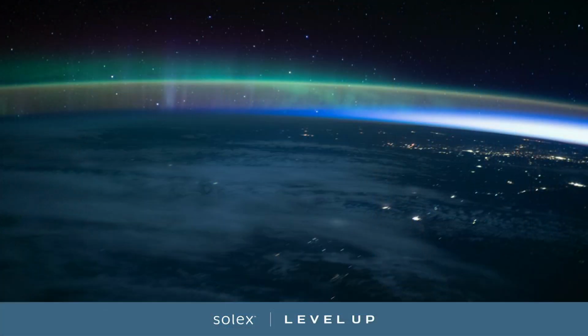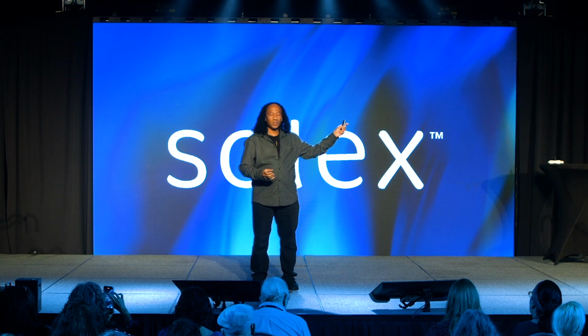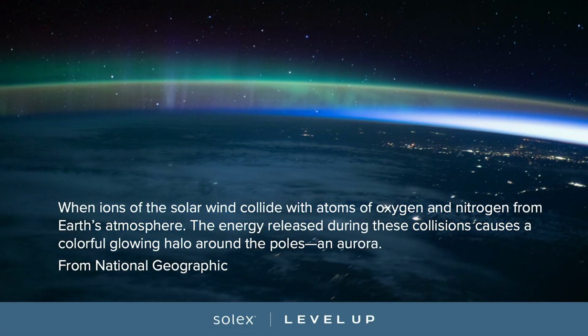So this is considered an aura. That's the Earth's aura, or what I call the Earth's biofield. It's a biofield of energy that's around the Earth that communicates with the energy of the sun when it gets there. This is from National Geographic. I found it. It says, and I'm going to look down because I'm reading, I didn't memorize this: when eons of the solar wind collide with atoms of oxygen and nitrogen from the Earth's atmosphere, the energy released during these collisions causes a colorful, glowing halo around the poles, or an aura.